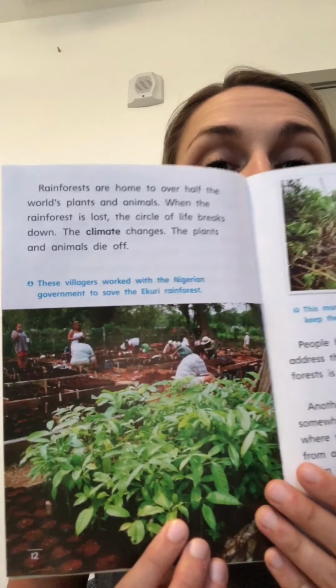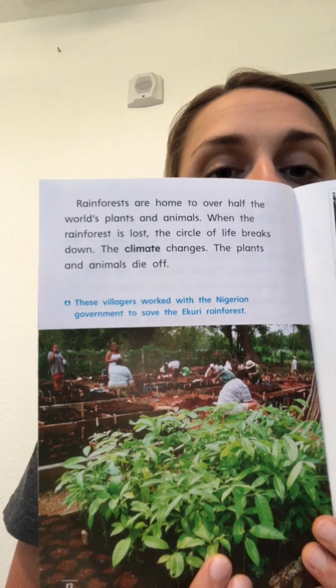Rainforests are home to over half of the world's plants and animals. When the rainforest is lost, the circle of life breaks down. The climate changes. The plants and animals die off. These villagers worked in the Nigerian government to save a rainforest. This man is planting fruit trees to keep the rainforest green.